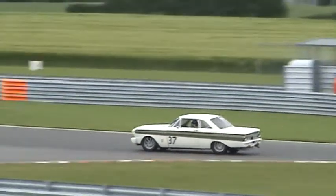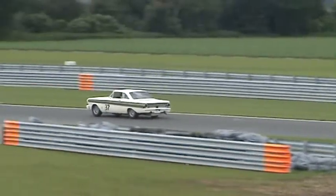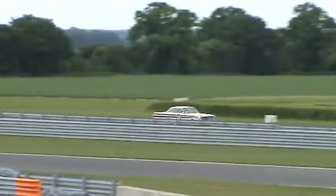There's our race leader then, Mike Gardner, making it look a bit easy now in his Falcon, driving away from the back. Second is still Briggs.